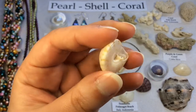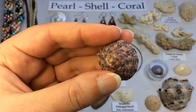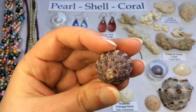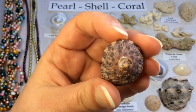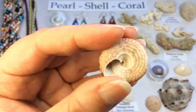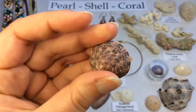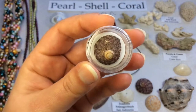Gorgeous. Beautiful colors and textures. Nature is astounding. Isn't it? Isn't nature mind-blowing? Oh, wow. Beautiful. I have a similar one in here.